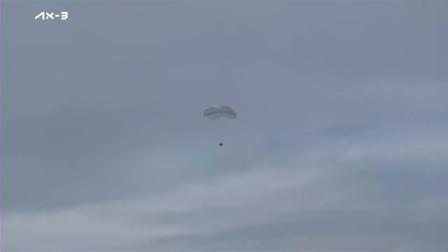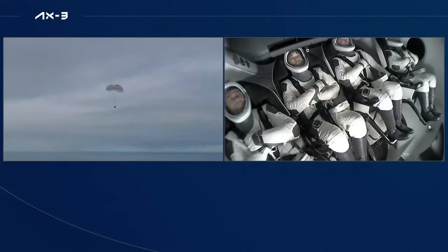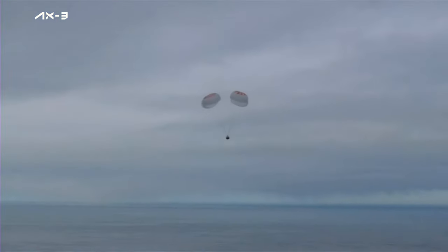Now, these are absolutely fantastic views that we got at acquisition of signal, Jesse. It was incredible coming back from AOS to see those good comm checks, those good visual confirmations of the vehicle coming in, and then the visual confirmations of the first drogue chutes, which deployed beautifully, followed by the main chutes. And additionally, we got to see crew even rotate their seats to prepare for splashdown.